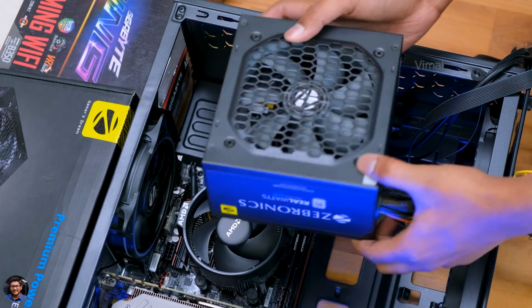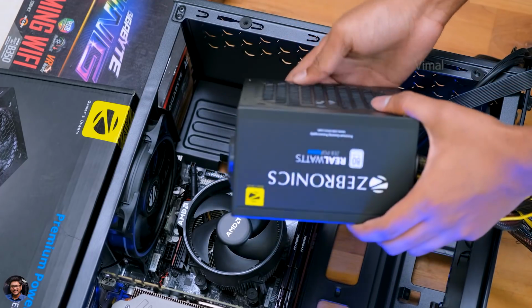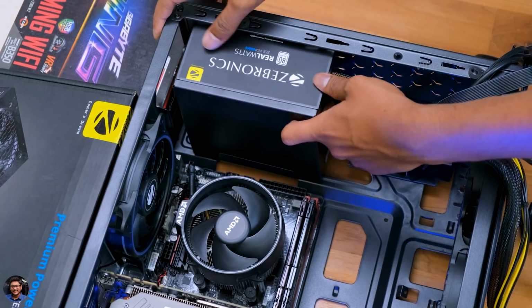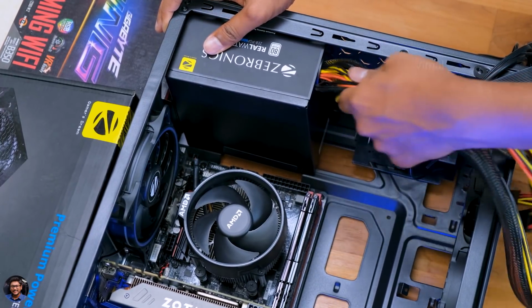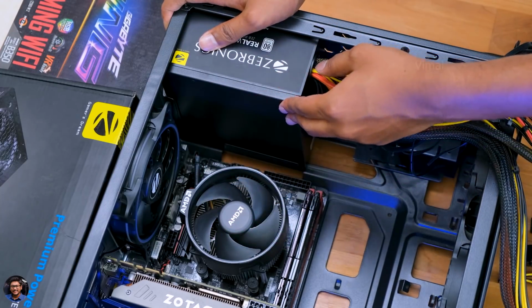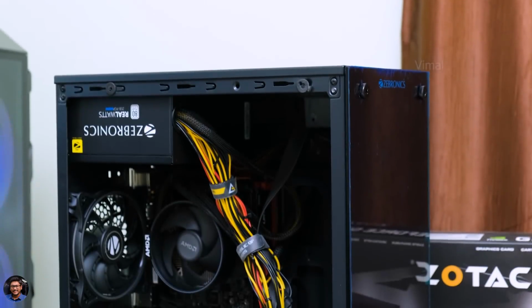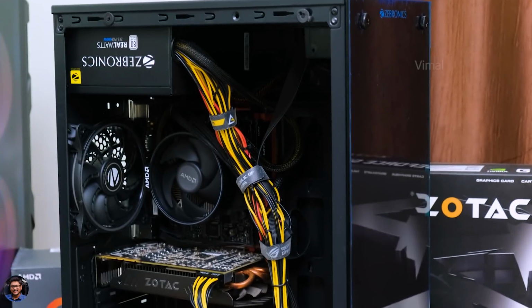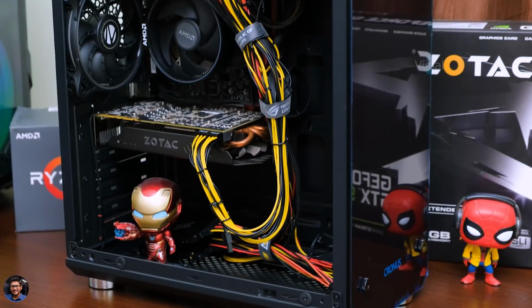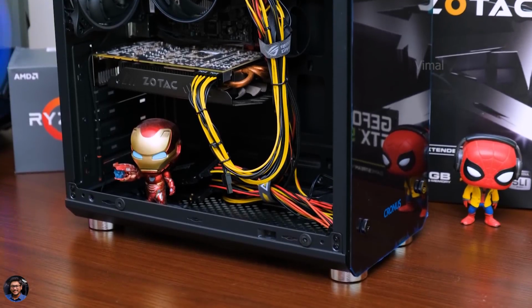Lastly, as I mentioned just now, guys, we are just left with the installation of the power supply and the storage. So in this particular cabinet, the power supply goes at the top side. So just place it like this and make sure to fix it using the screws provided in the package. So that is it, guys, we're all done with the installation and assembling of the build. What I'll do is I'll just quickly install the storage and also connect all the cables and be right back to continue the video.